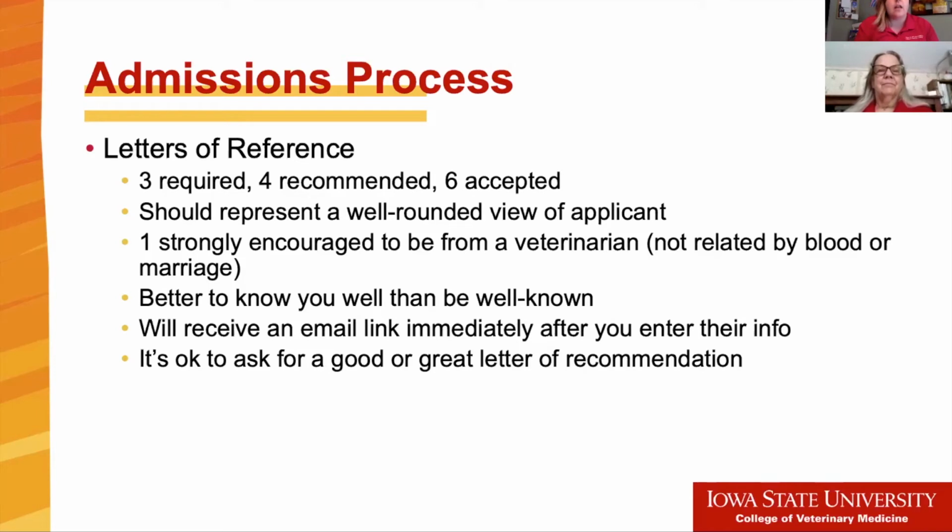I know that a lot of other vet schools say you need an academic, you need a supervisor or an employer, you need a veterinarian. They have a laundry list of people who they are looking for a letter of recommendation from. That will work for us as well. So go by what they're asking for, and those will work for us.